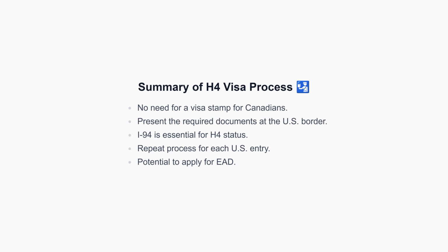Canadian spouses of H-1B holders do not need a visa stamp. It's essential to present the necessary documents to the Customs and Border Protection Officer at the border. Maintaining the I-94 is crucial for H-4 status, and this process needs to be repeated on every entry to the U.S. There are also potential benefits, like applying for an Employment Authorization Document.